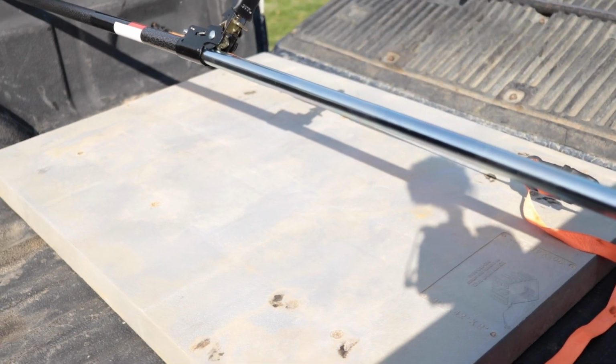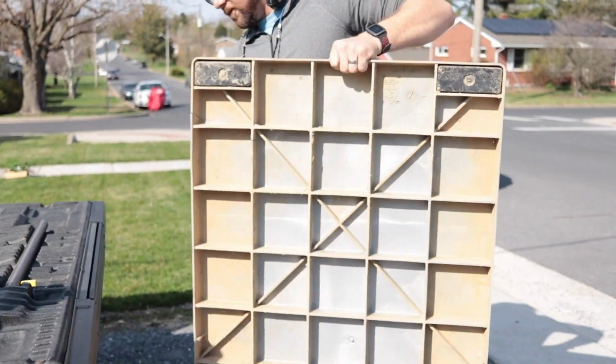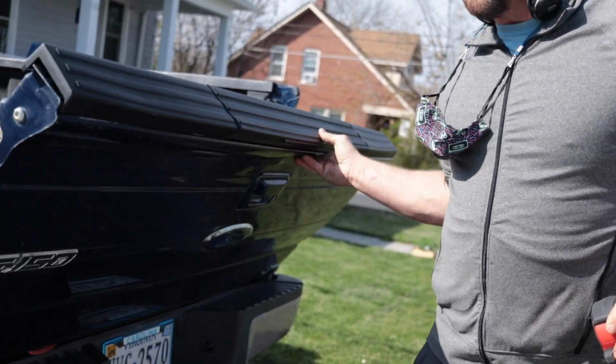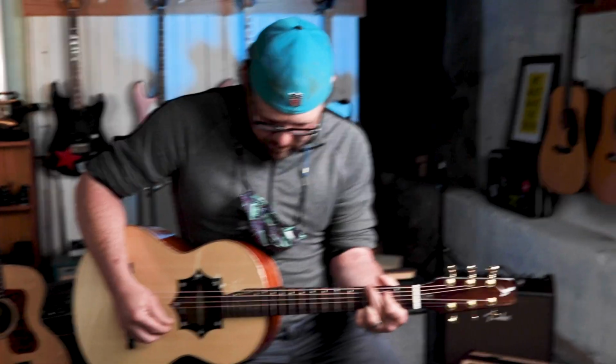This is my new truck. This truck? Yeah. I like it. Oh, there we go. Really nice, it's got the old man step. Yeah. But I'm loading up a piano and guitars and a PA system.